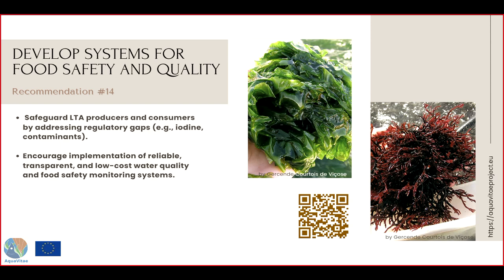Key point. Systems for food safety and quality. So when we looked for good practices, there was lots of good practice in terms of control of food safety, but especially in the novel species, there's quite a few things missing. There are gaps in the legislation, the issues with iodine, the contaminants, and those gaps are real barriers to actually entering the markets. There's also very complex legislation, sometimes in terms of novel food. So the regulatory gaps need to be addressed to actually safeguard both producers and consumers, right? Consumers need that trust and producers need to know that they are investing in something that is not going to be blocked in 5 minutes or is going to die immediately.